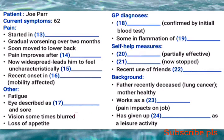I see. And what about your family? Does anyone else have the same sort of problem? Not that I know of. I mean, I'm an only child, and my dad died about 6 months ago. He had advanced lung cancer. My mum's pretty well overall. She even helps out sometimes with my work admin, which I really appreciate. I'm a plumber. I work for myself, and she knows how difficult it's been recently with this pain. It's affecting me quite a bit, to be honest.